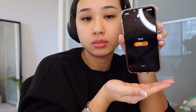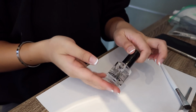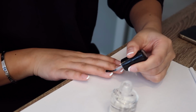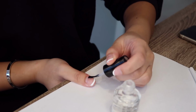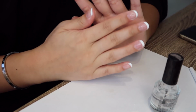Taking a break from the nails, my timer went off in the middle, so we're just going to go ahead and take it off. After this, you guys can put a sheer pink nail polish on top, but for me, I really don't mind the natural pink color of my nail bed, so I'm just going to leave that, and after that, I'm just going to put a top coat, and we should be done. It's really easy, you don't need that many products, and the outcome is really cute.